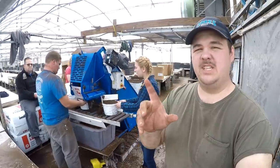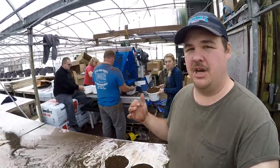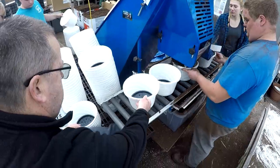It's not. These pots are a little smaller, so they take less dirt, so I don't have to worry about my job as much. And it's a little more difficult for Matthew. He had to adjust the machine, so we have to find what works for these white pots.